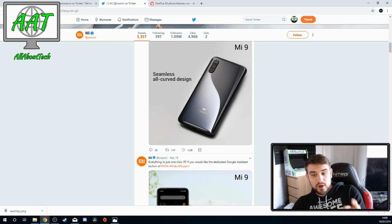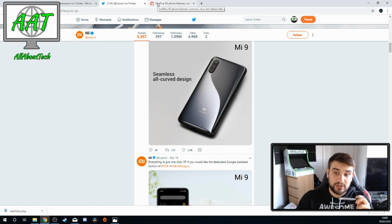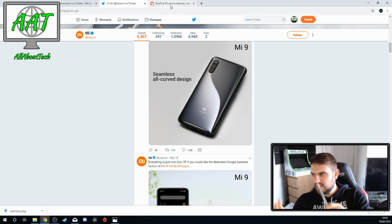But MIUI I've used, and I liked it. Oxygen OS on OnePlus is bloody brilliant. It is, in my opinion, the best Android skin on top of Android that you can get at the moment, apart from literally stock Android. I think it's better than MIUI. I think it's better than Huawei's one. It's similar to MIUI, and in my opinion, it is the best one to have.